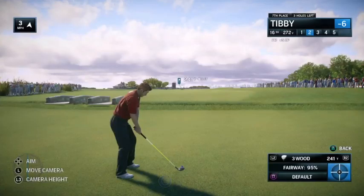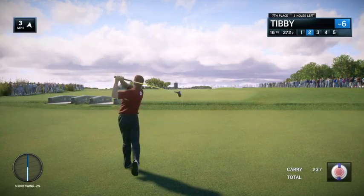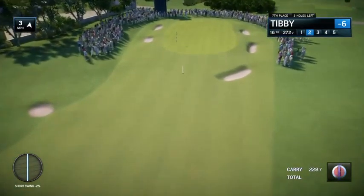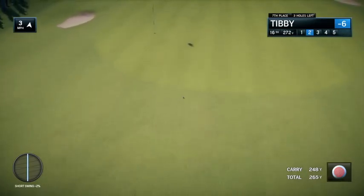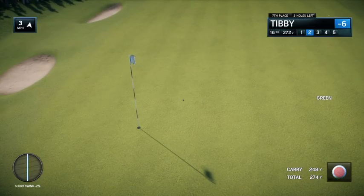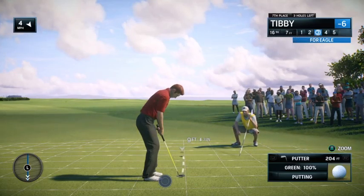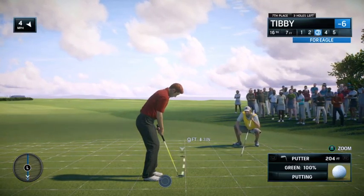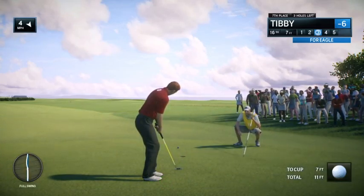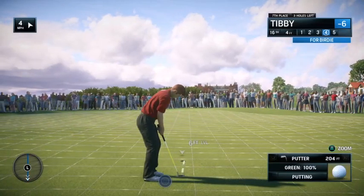And from the fairway for his second shot here. That is just an outstanding shot right there. And now a chance for an eagle. This from 7 feet. Those are painful from that distance. Yeah, just another one added to the card. Big mistake.